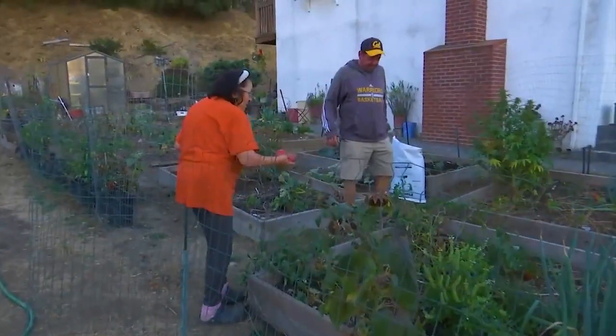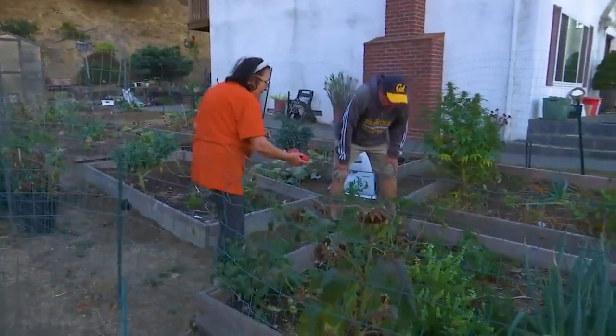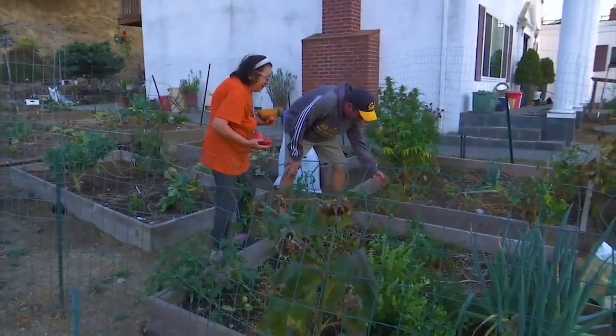There's a banana right there. Yeah. Oh, there's a lot of tomatoes, dang. I know. I got my peppers too, I'm gonna grab.